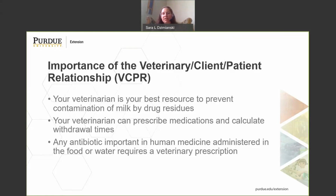So your veterinarian is your best resource when it comes to calculating withdrawal times and preventing drug residues in your milk. The veterinarians are trained in pharmacochemistry, so they understand withdrawal times and how those should be calculated. So even if you're using an over-the-counter medication, it's a good idea to work with your veterinarian on withdrawal times.